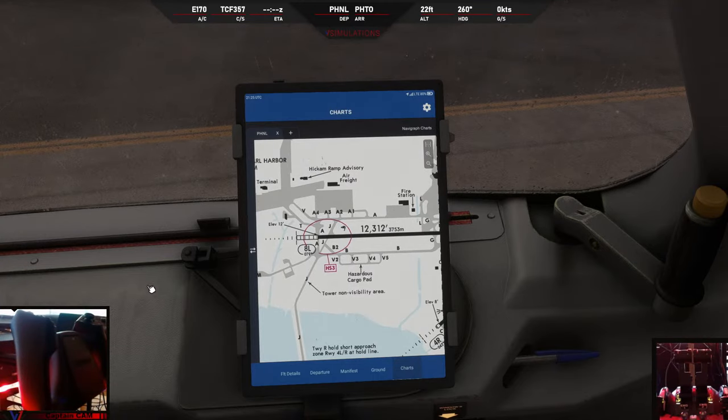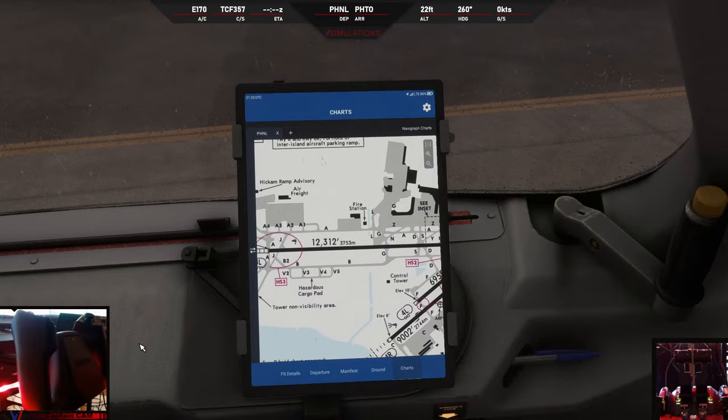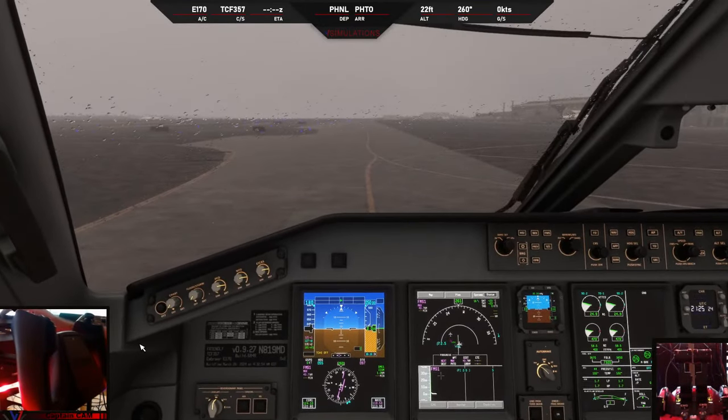All right, 8 left via Alpha. I think we are somewhere over here, short of 8 right, ready to go. So we've got to find Alpha. Let's go.